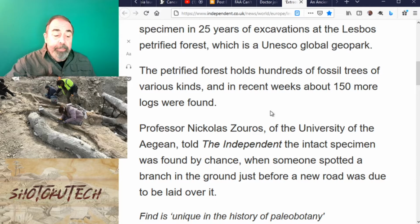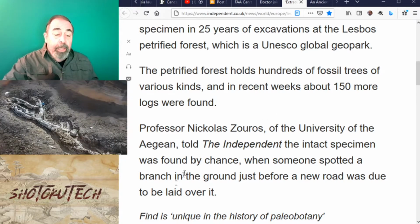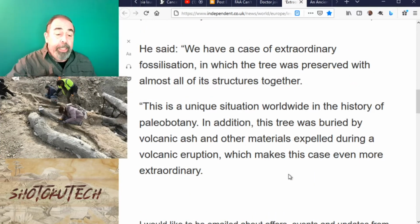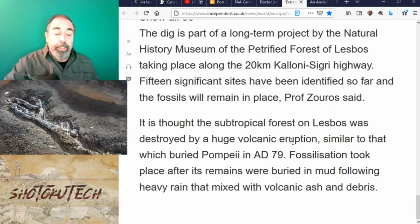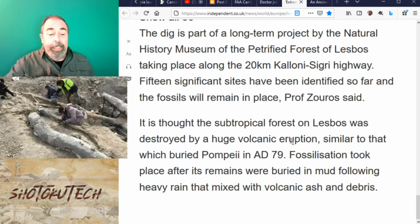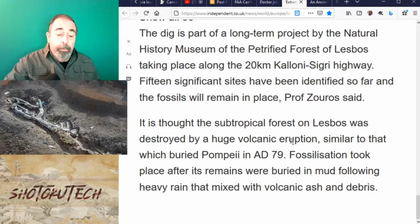They spotted this specimen by chance as they saw a branch in the ground just before a new road was due to be laid over it. This is an extraordinary case of fossilization, a tree preserved with almost all of its structures together. It is thought that the forest of Lesbos was destroyed by a huge volcanic eruption similar to that which buried Pompeii in AD 79. Fossilization took place after heavy rain mixed with volcanic ash and buried these samples in mud.